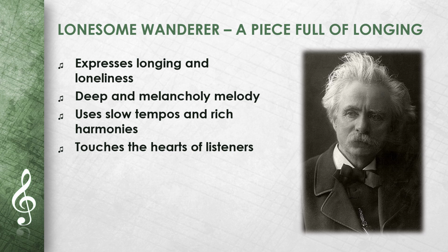This piece gives players the opportunity to show their ability to express emotion. Solveig's Song often touches the hearts of listeners with its intensity and beauty.